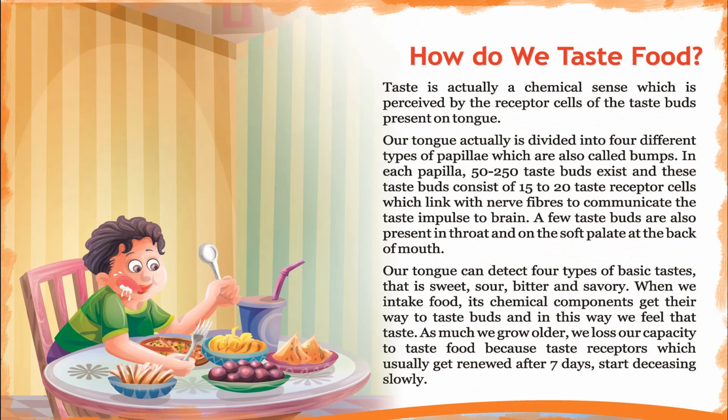How do we taste food? Taste is actually a chemical sense which is perceived by the receptor cells of the taste buds present on the tongue. Our tongue is divided into 4 different types of papillae, which are also called bumps. In each papilla, 50 to 250 taste buds exist, and the taste buds consist of 15 to 20 taste receptor cells, which link with nerve fibers to communicate the taste impulse to the brain.